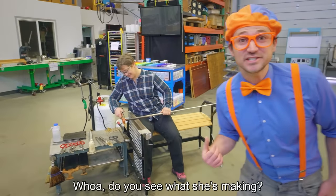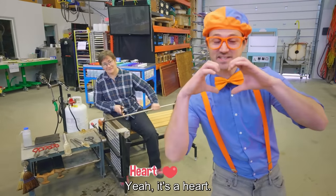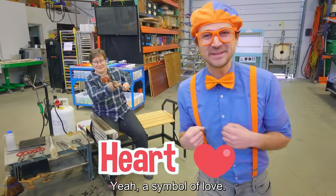Do you see what she's making? Yeah, it's a heart. Yeah, a symbol of love.